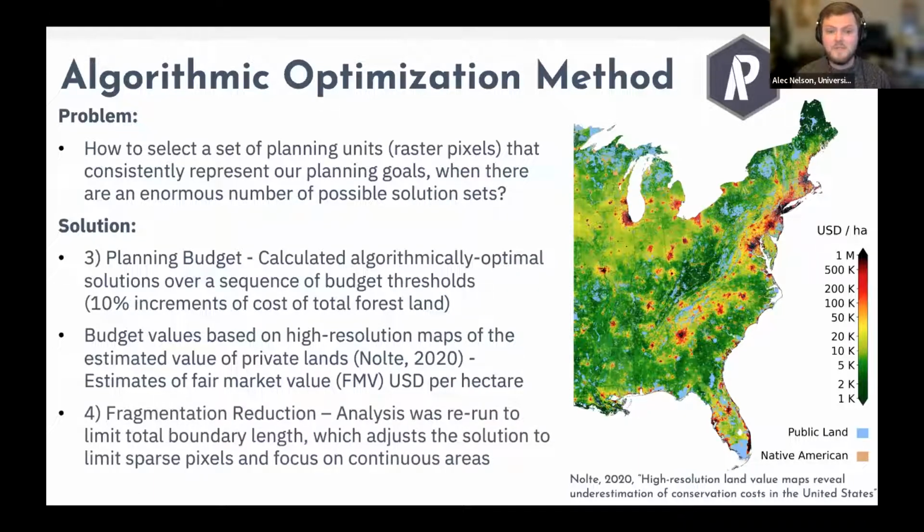Once we had this analysis, we then completed an additional final analysis where we took a look at a method that reduces the prevalence of fragmentation in the solution set. We were concerned that an approach like this might generate sparse pixels, single pixels off on the side that may be high priority but aren't necessarily high connectivity to the rest of the solution. And so we applied a function that reduces the total boundary length, penalizing solutions that are highly fragmented and therefore promoting areas that are more continuous. And so that solution set has less fragmentation.